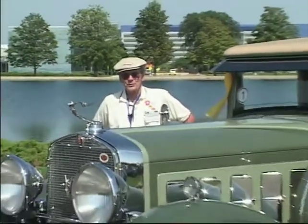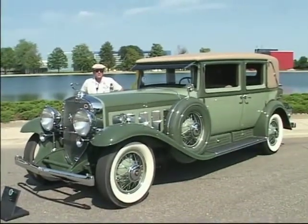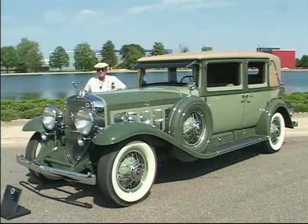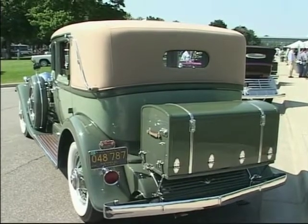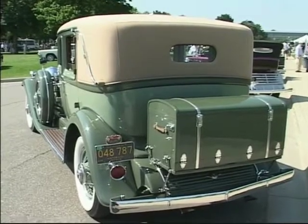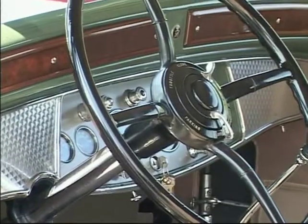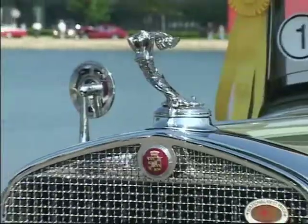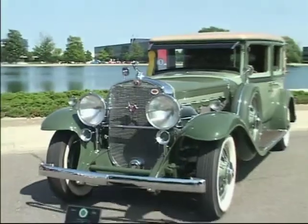I'm Tom Goad from Birmingham, Michigan. This is my wife's car. We purchased it in October 2001 at the Hershey auction. It's a 1930 Cadillac V16. It was a restoration done by a previous owner in the mid-70s. The only thing new on the car right now is we replaced the fabric top material. Other than that, the paint you see and the chrome are all 1970s vintage, just heavily detailed and cleaned up, with lots of improvements to make the car run better, and it's a great driving car.